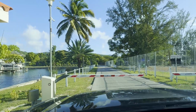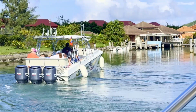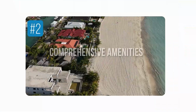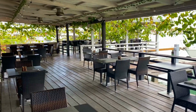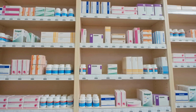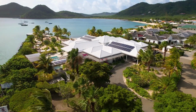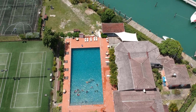As a gated community, Jolly Harbour provides security around the clock, ensuring that residents can enjoy a serene and safe environment. Residents can have access to a wide variety of amenities, including a fully stocked supermarket, a variety of dining venues ranging from casual eateries to upscale restaurants, inviting bars for evening socials, a well-equipped pharmacy for health and wellness needs, a professional hair salon, and more. Additionally, sports enthusiasts can take advantage of golf course, swimming pool, and tennis courts available.